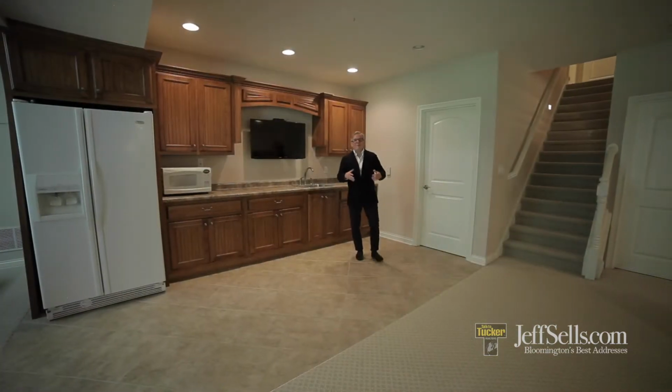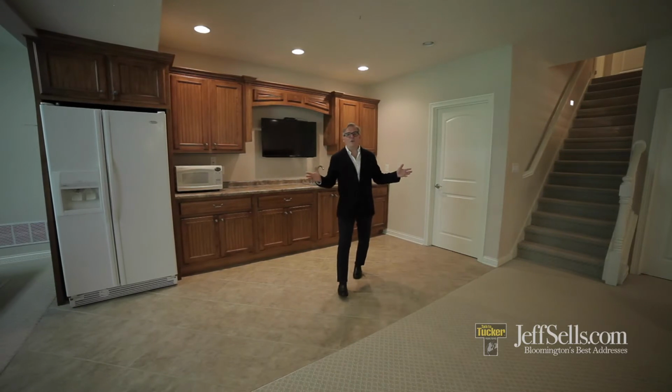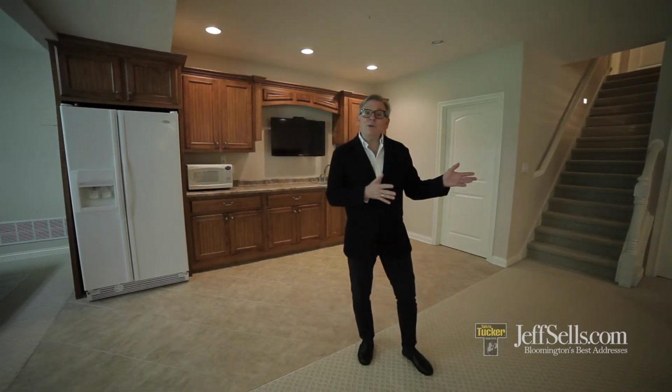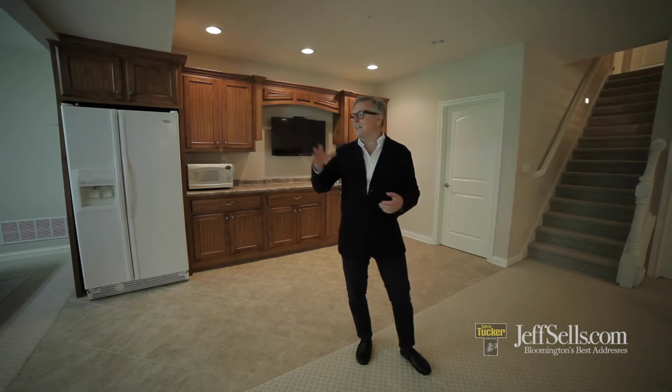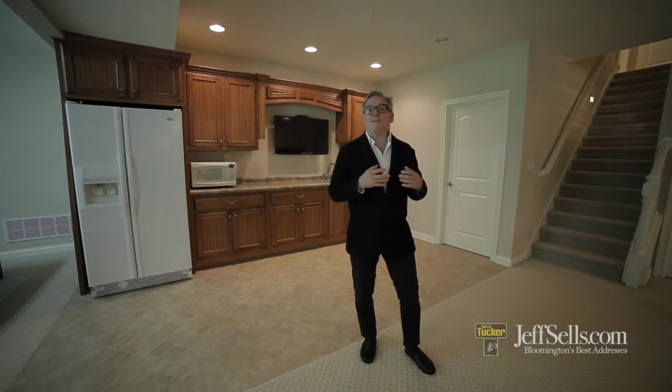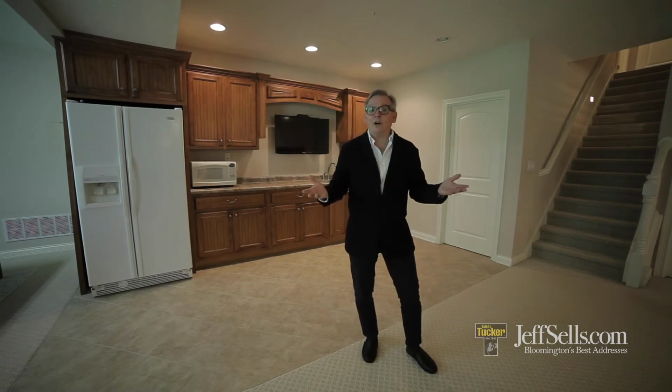The lower level creates an entirely new entertaining space. There's a kitchenette, there's a family room that has its own fireplace, there's a workout area, plus there's another bedroom suite that's perfect for long-term guests or for in-laws or teens.